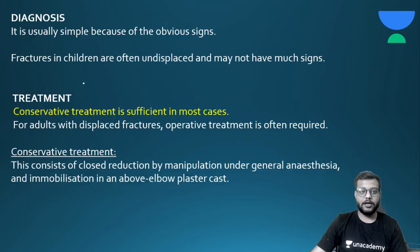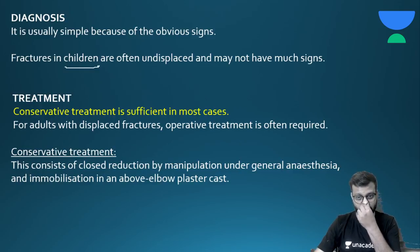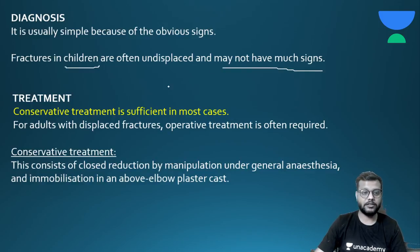Okay, and in children, as we have seen, undisplaced and greenstick fractures generally happen, so the signs and symptoms are less severe. Mostly conservative treatment is sufficient, and in adults, if there is displacement, you have to go for surgery.